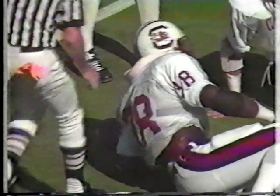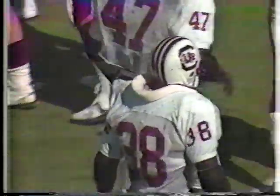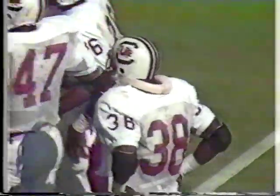They were here before, tried to throw the ball. This time it's George Rogers down to a 2. Oh, he is a load when he gets down near the goal line, huh? He just comes at you. Second and goal from the 2-yard line. Carolina missed a couple of passes last time and wound up kicking a field goal.